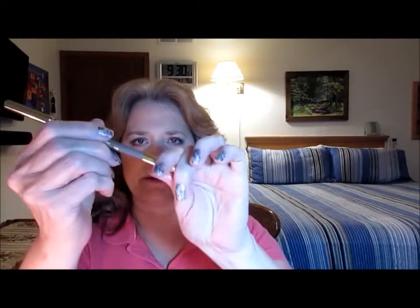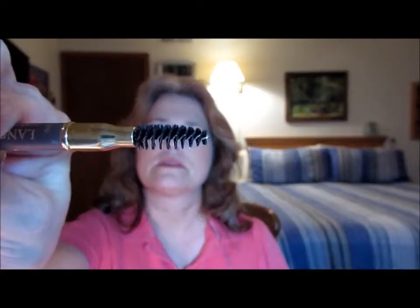Another thing that I absolutely love and can't live without is my Lancome eyebrow makeup. I know there are much cheaper sets out there, but I just happened to be on this shopping spree last week. I had a lot of gift certificates, so, of course I did get the, sorry, cat's not happy. I did get this fabulous eyebrow pencil. It has two ends. One end looks like this, and the other end looks like this.